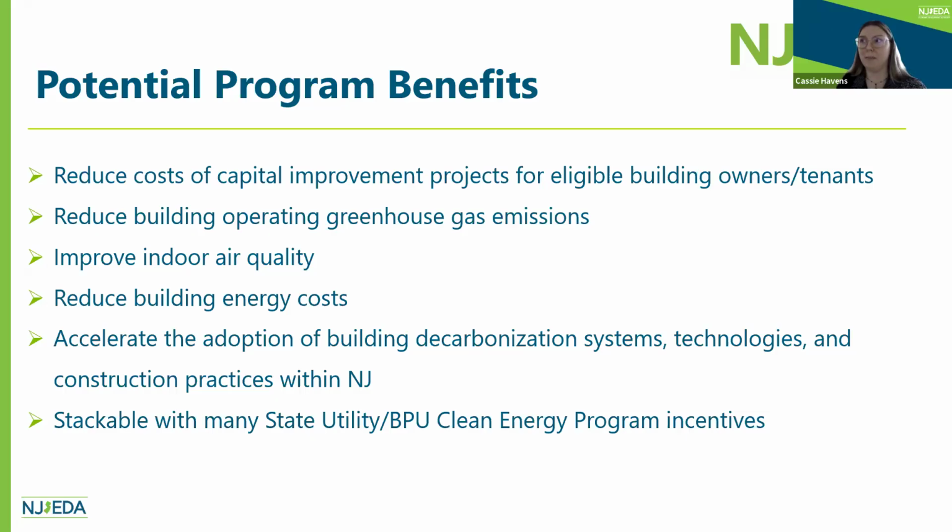While NJ COOL does not have a matching finance piece, the NJEDA does have a program called NJ Clean Energy Loans, also known as NJ CELs, which can offer financing for NJ COOL projects. There's also the NJ Green Bank. They have some financing options for bigger projects. If either of these financing options are of interest to you, you can learn more about them on our clean energy website by visiting NJEDA's website.